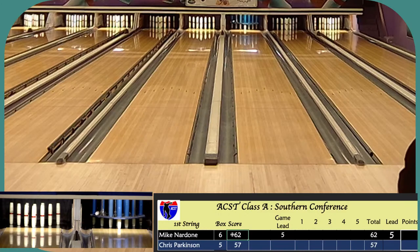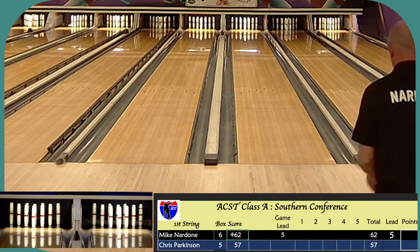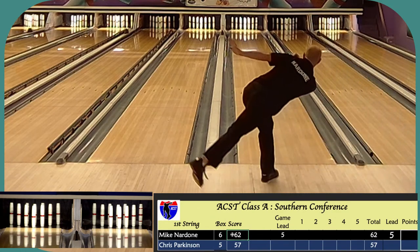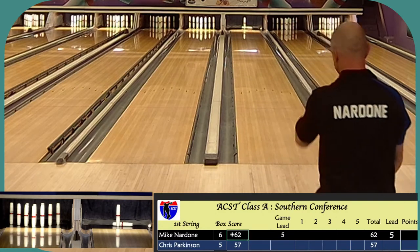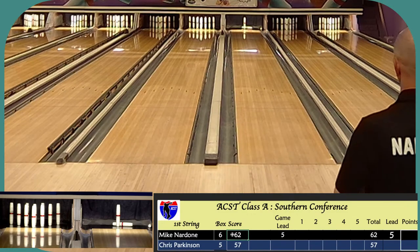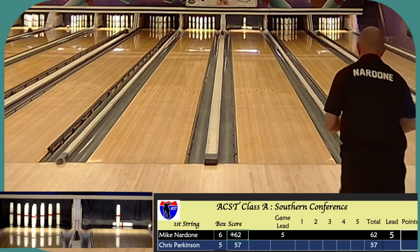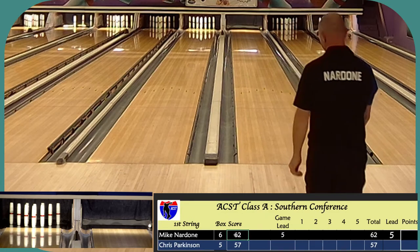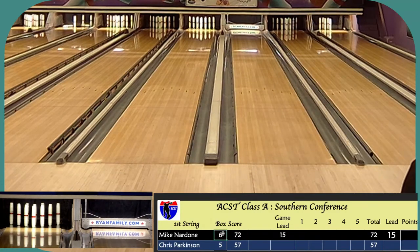Chris Parkinson 2 in the first half here. Mike filled his with 8. Parkinson with 7 and a 2 on his 2 spares. That one's more direct. Nardone throws with a reverse spin out of the left side of the approach. Has the 5 pin. Pin looks like it's adjacent behind. And there's a spare. 72 through 7 and a ball.